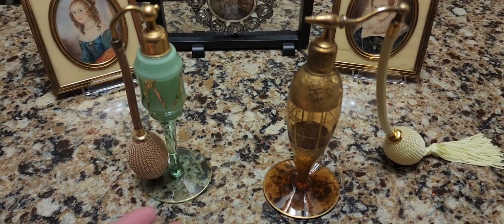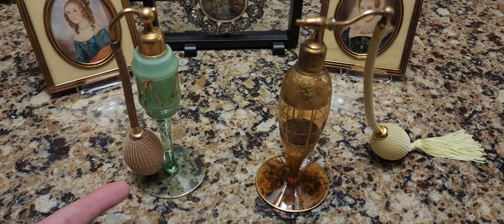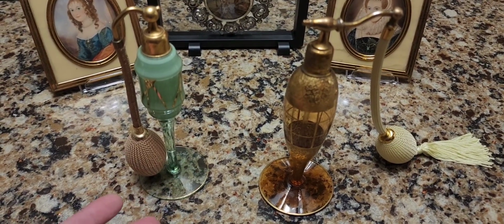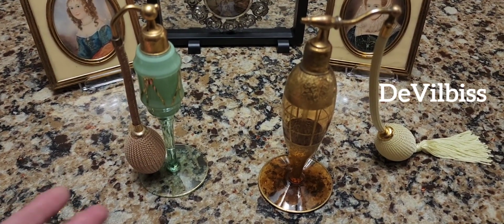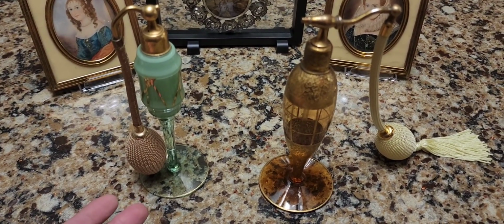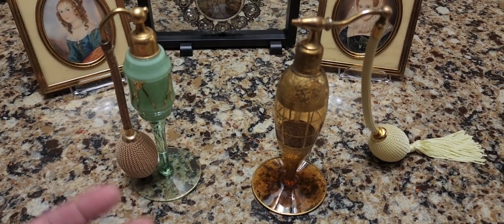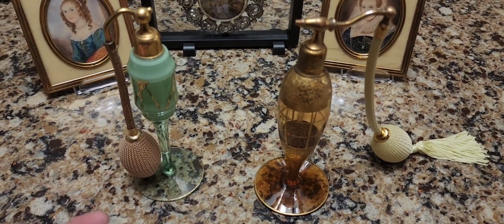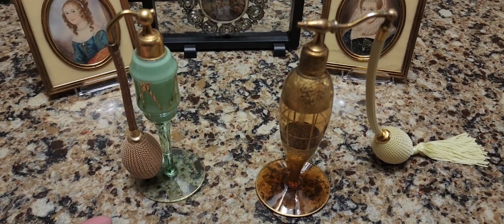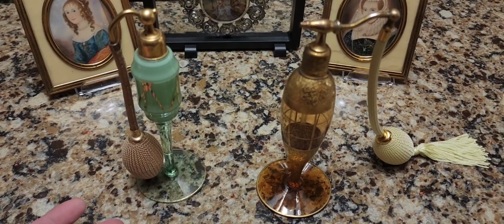Well, there's a plethora of different makers that were making these beautiful atomizer bottles, such as the number one all-time collected, DeVilbiss. DeVilbiss started in the late 1800s as a doctor who created an invention that would spray. He was an ear, nose, and throat doctor, so you could spray medicines into the throat and into the nostrils and so on and so forth.